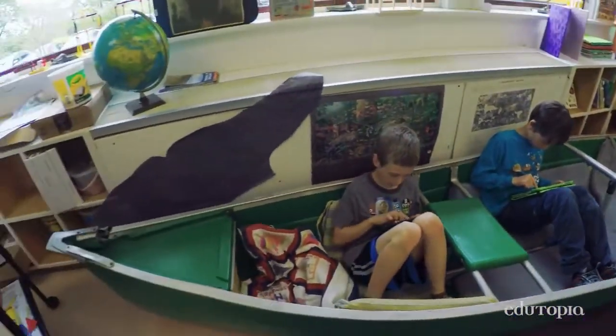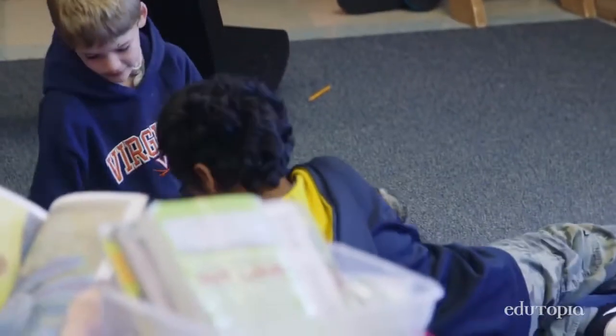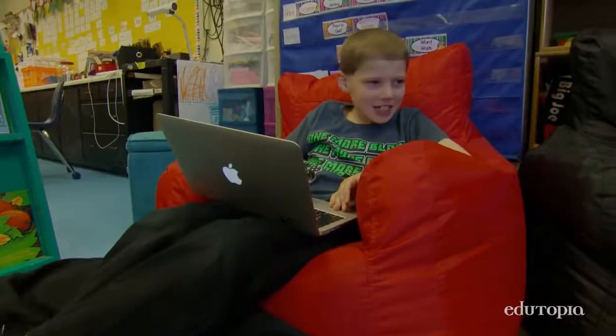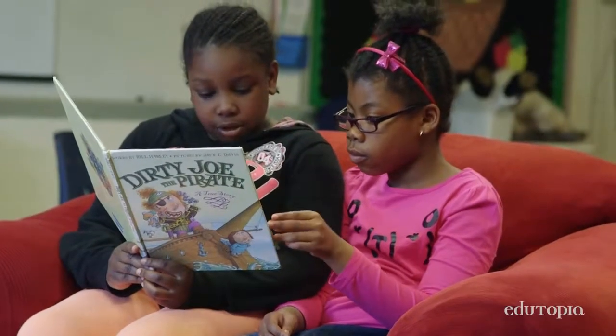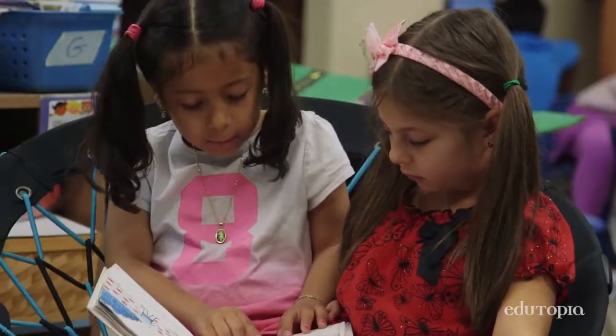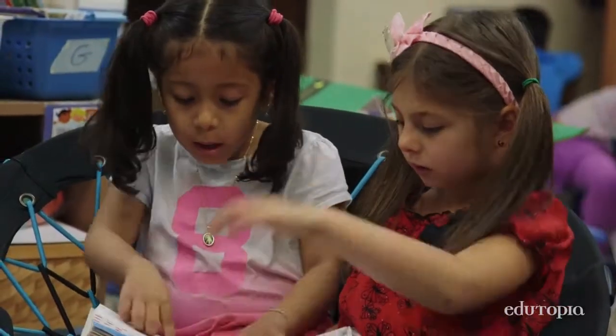I've seen the kids not only be a lot more engaged, but they seem happier. They seem more likely to engage in conversation. Because the space in this room has evolved throughout the year, the students' work has improved immensely. Their grades have improved. Just the conversations that they have with each other are so invigorating to hear.